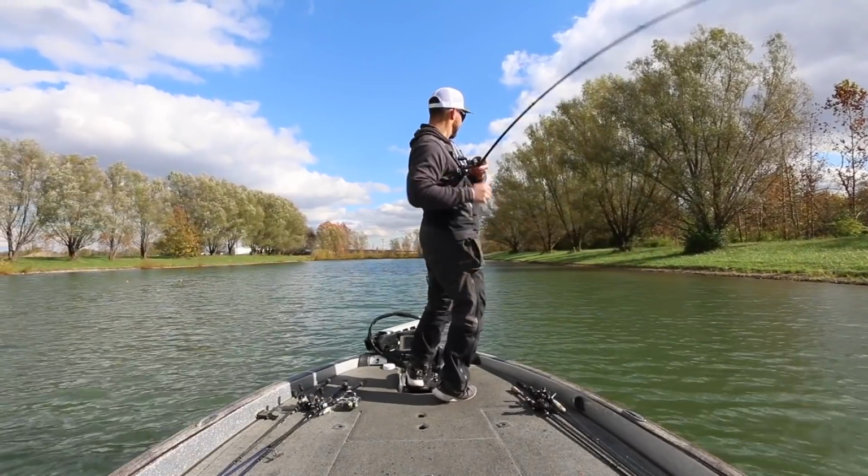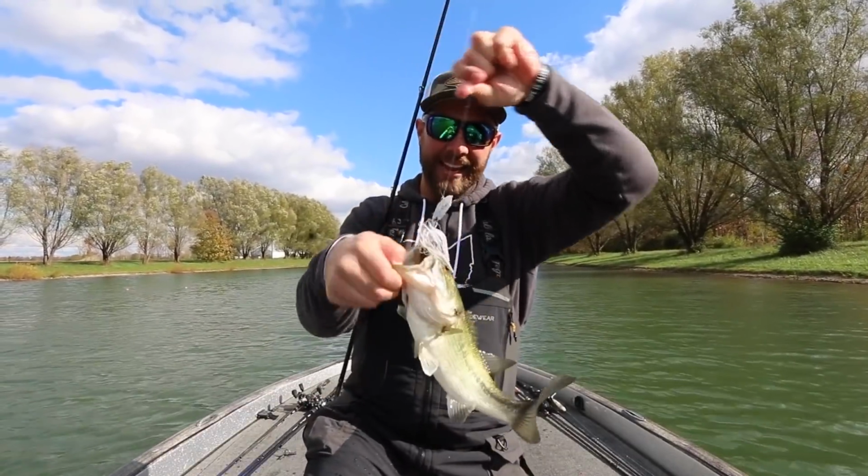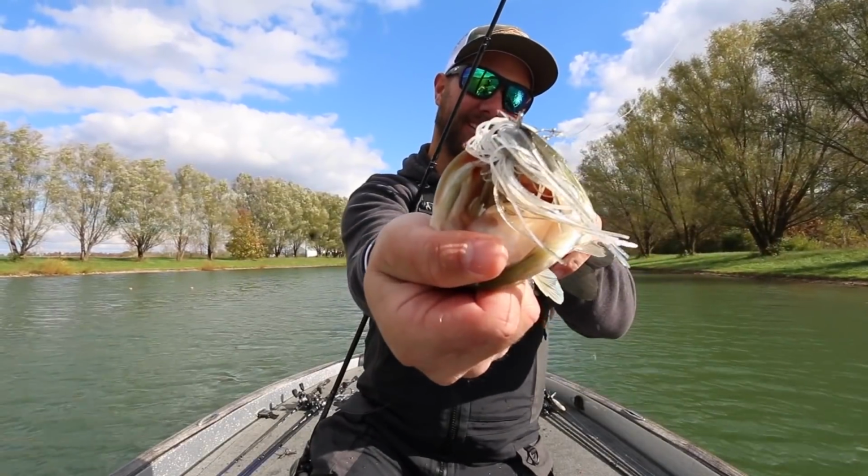I don't actually remember when I first picked up a chatterbait, but I do remember the first fish that I caught on it, and it was a 5-pound, 7-ounce bass. From there, you might say that I was hooked on the chatterbait. Since then, I've used bladed jigs not only in my home state of Ohio, but also down in Florida and in South Carolina, Mississippi, Alabama, New York, Michigan. It doesn't matter where you're located in the country, the chatterbait is a great tool that will help you catch bass year-round.